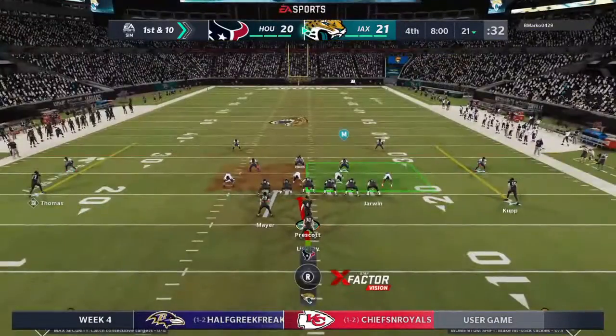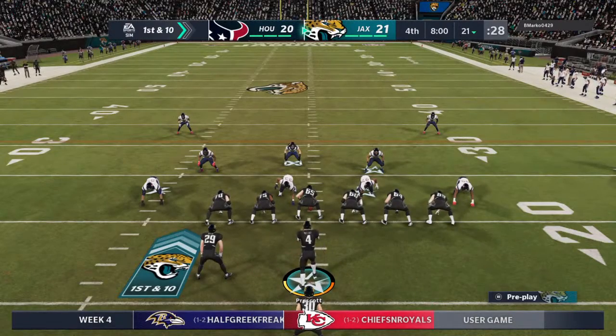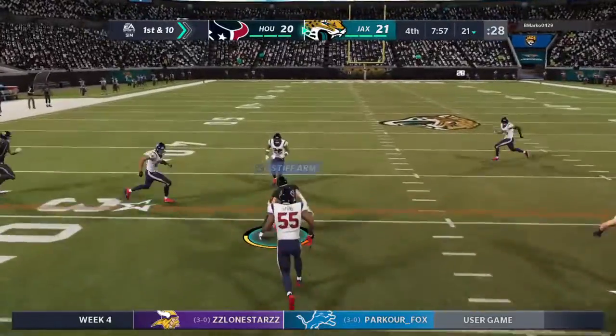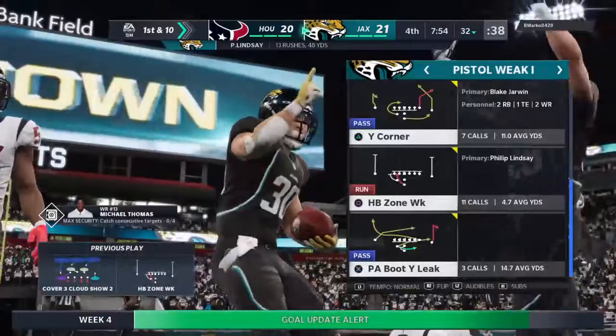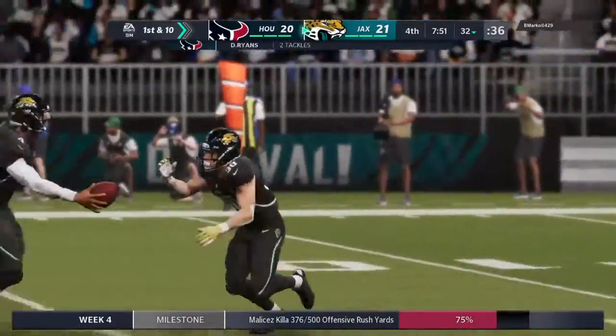Both teams working on short rest, but this has been one of the better Thursday night games we've seen as they come up here on first and 10. Now it's Lindsey. And he's going to get this one across the 30-yard line. 11 yards there for Jacksonville and a first down as well.